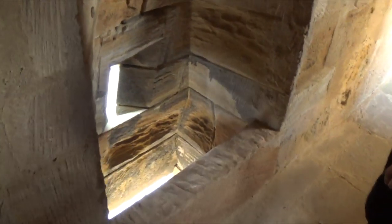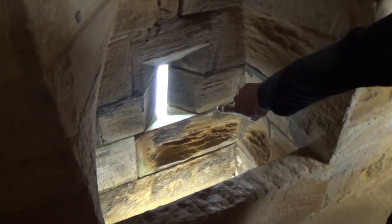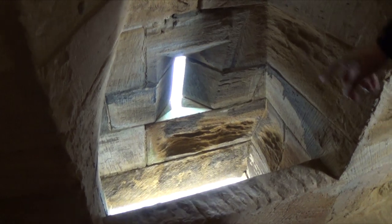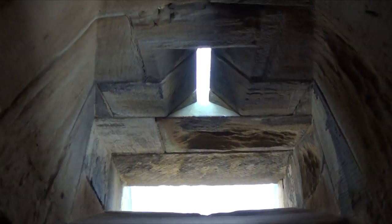Here we get to see a slit, but also a murder hole, so you can throw debris down, oils or otherwise, during the sieges. And the slits in the walls were so that you can hopefully fire upon your enemy without getting hit yourself.